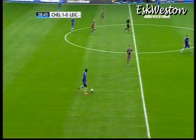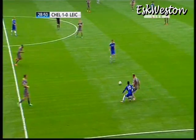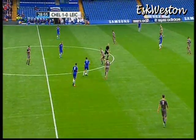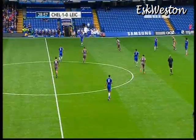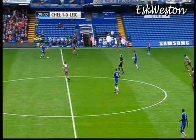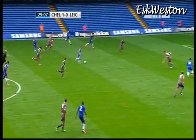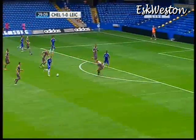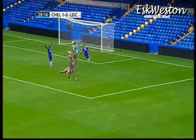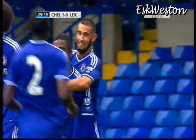Ssewankambo now for Chelsea. Feruz. Swift. Baker. He plays it back to Baker. Again, lovely exchange of passes from Chelsea. Osmanovic, be a chance here for him, takes the shot on. Blocked by the defender, and it is turned in anyway. Chelsea have a second. Feruz with the goal.